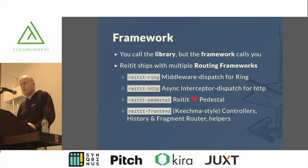So, the difference between library and frameworks. In a library, you call the thing, and in a framework, it calls you. And to make things simpler, there are multiple frameworks in Reitit. These are all separate modules. So there's Reitit ring for ring routing, Reitit HTTP, with async interceptor thingies, Reitit pedestal, first-class pedestal support, and Reitit frontend, which has this simplified version of the schema controllers, history and fragment router, and lots of helpers.